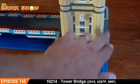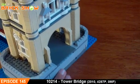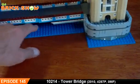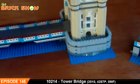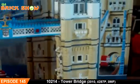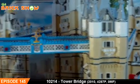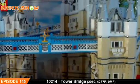So, and then it just fits in down here in place there, and that does it on both sides, and then it also does it here in the middle. So you could actually keep this tower completely single, if you undo that too, which would be kind of cool. So there is your Tower Bridge.